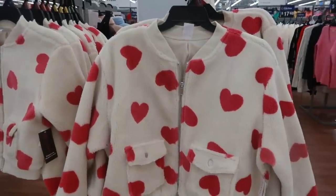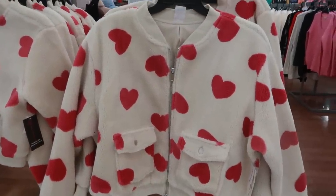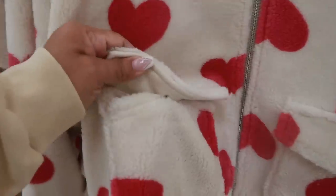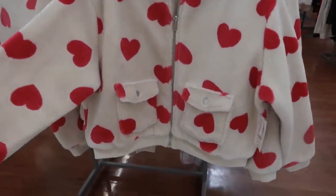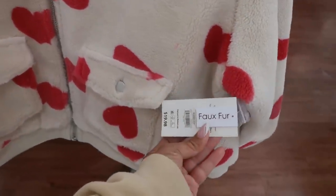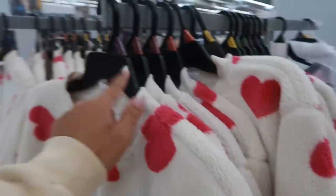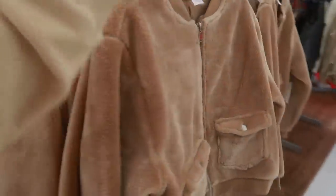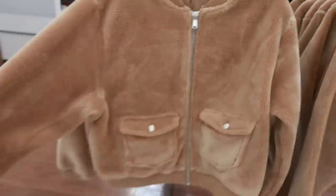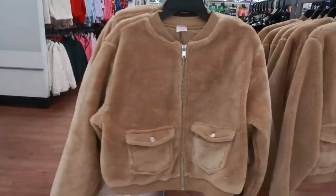You have these cute little jackets right here with the hearts on it with the two front pockets. These are $19.98, no boundaries. It's nice and soft too, kind of thick. I like it. It says faux fur. Let's see, that was a double XL. There's a 3X back there, right there. And if you don't like the hearts, they do have the plain brown one. Same style and everything, just all brown.